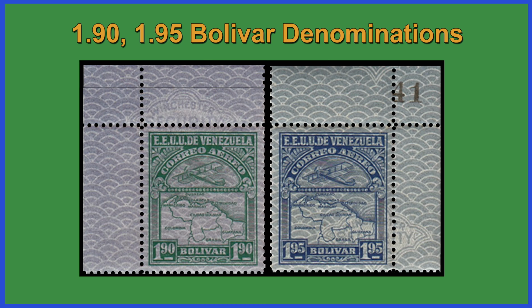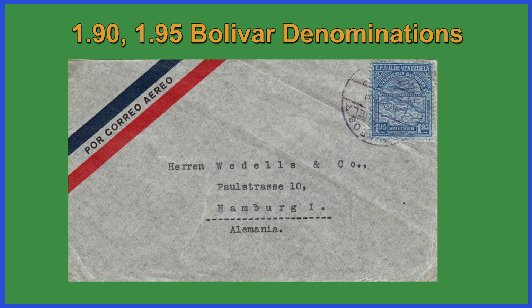The 1.9 bolivar denomination is seldom seen on cover. It had a total print run of 45,000 stamps. Sandwiched in between the 1.9 and 2 bolivars were the 120,000 stamps of the 1.95 value. The 1.95 bolivar is most frequently seen used by itself on correspondence to Europe.